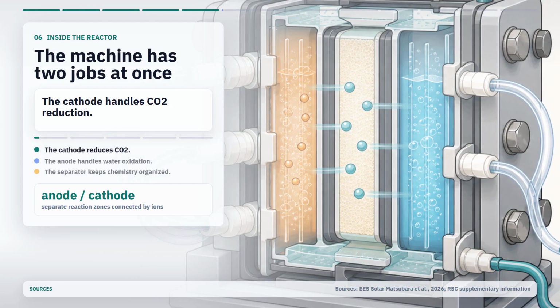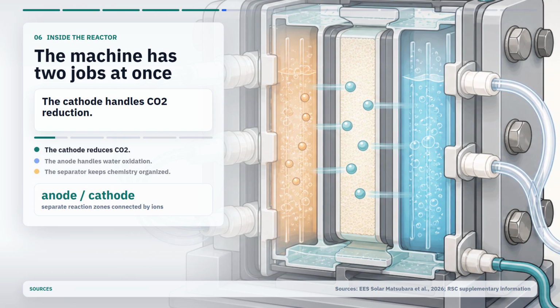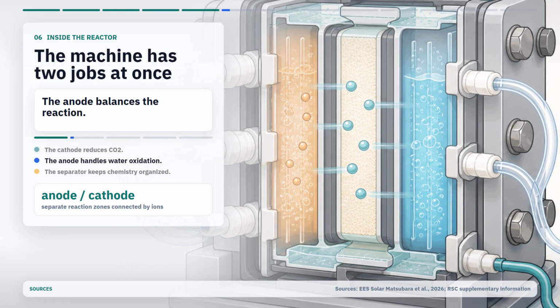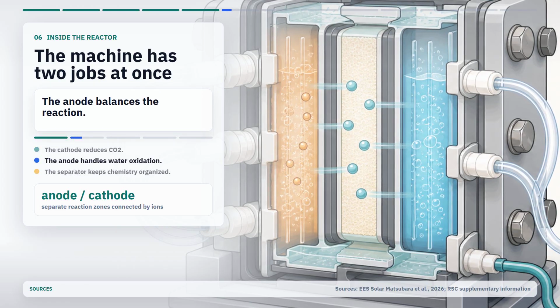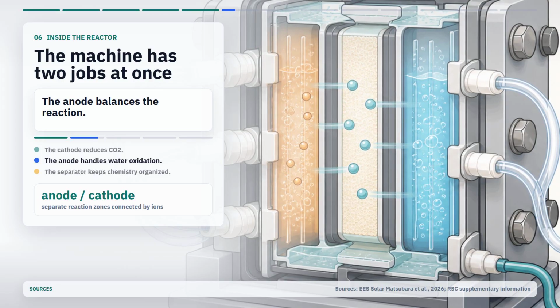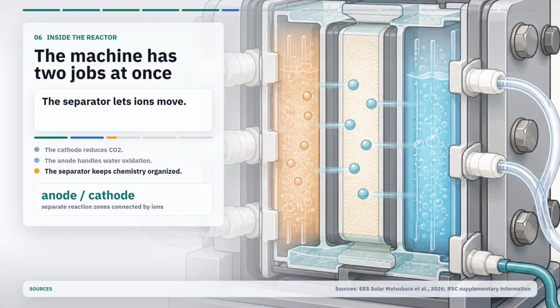Inside the reactor, each region has a job. On the cathode side, carbon dioxide is pushed toward formic acid chemistry. On the anode side, water oxidation balances the reaction. Between them sits the solid-state electrolyte, letting ions pass while keeping the two liquid streams organized.